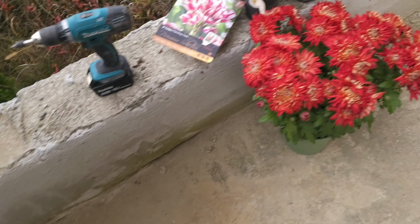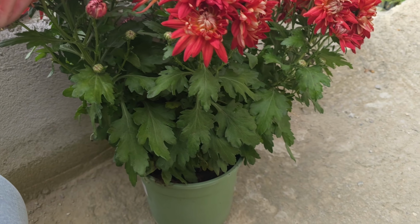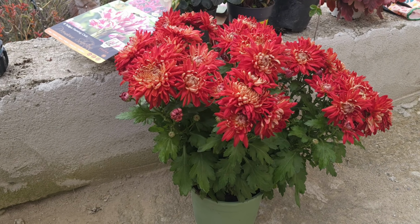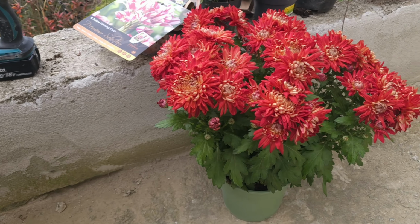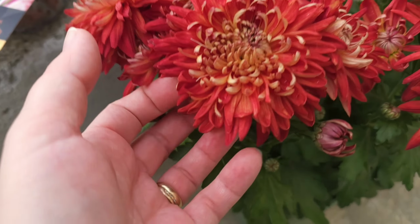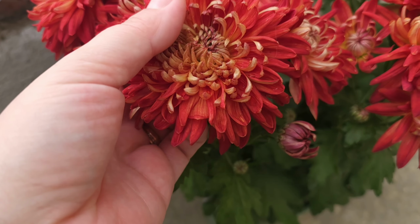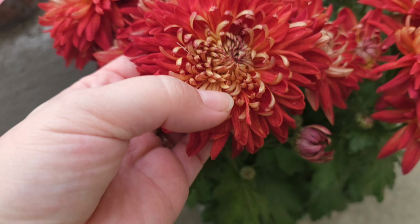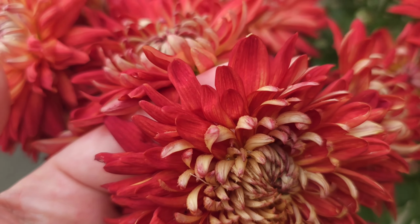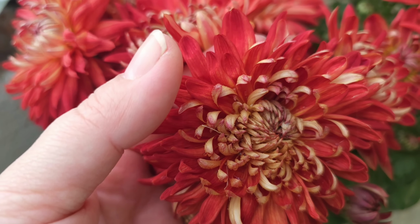Then I prepared a nice chrysanthemum for autumn. I love this tall one. This is coming from a grower in our country. It does not have a name. As you know, so many plants around here are not branded in any way, but I loved this one because as it's opening its petals, it almost looks like a dahlia, and the inside is orange, burnt orange, and the outside almost looks like it's painted with dark shades of red.